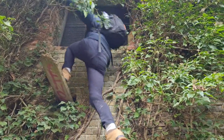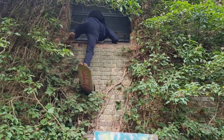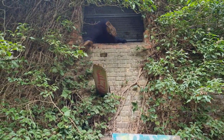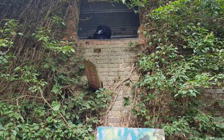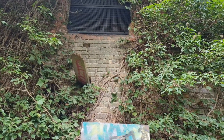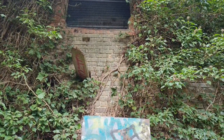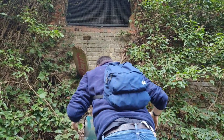Do you want to go up first? Yeah, I can. Just in case I slip, and then you can. Just don't break that plank, Steve. Yeah, I can do that as well. No, I'll try not to, because that literally is the way in, isn't it? Yeah. And out. There he goes.